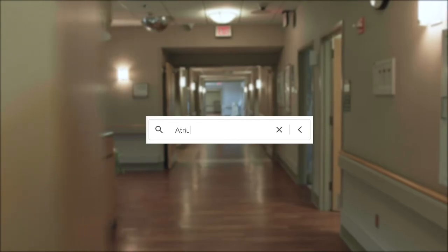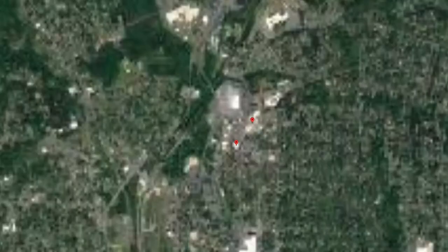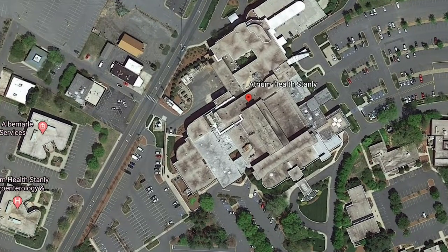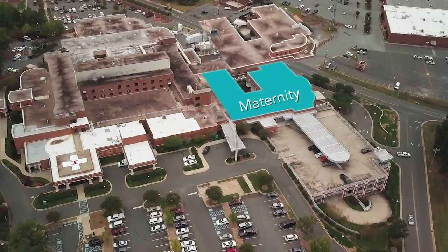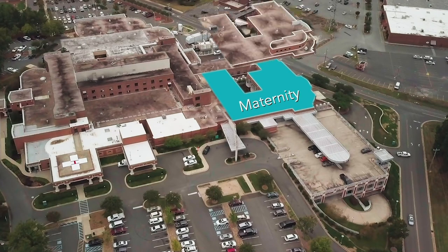The Mother and Baby Center at Atrium Health Stanley is conveniently located off Highway 52 in Albemarle. You'll find free parking in the main lot. Then you can come in through our outpatient entrance. Now let's go to the Mother and Baby Center, where you'll spend most of your time.